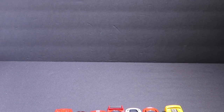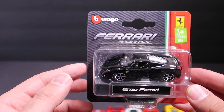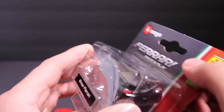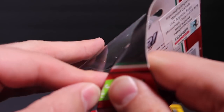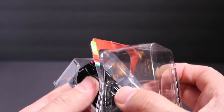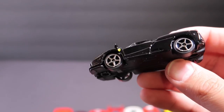All right, we'll put the F50 down. Then we've got the Enzo Ferrari, in the black color. So the only black colored car of this 12 set. So let's open up that black Ferrari Enzo. And I know they say all Ferraris should be red, but I don't agree with that. I think red, yellow, and black. Those would be my three picks for a Ferrari. Although if I did buy one in real life, it would probably still be red.